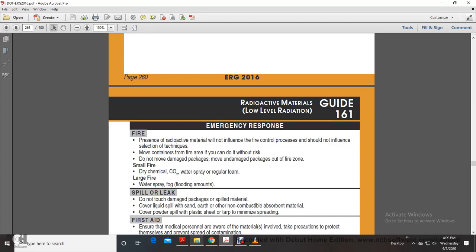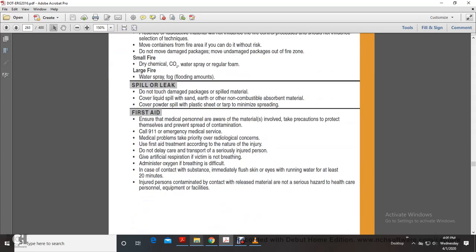Small fire: dry chemical, CO2, water spray, regular foam. Large fire: water spray, fog, flooding amounts. Spill or leak: do not touch damaged packages or spilled material. Cover the liquid spill with sand, earth, or non-combustible absorbent material. Cover powder spills with a plastic sheet or tarp to minimize spreading.